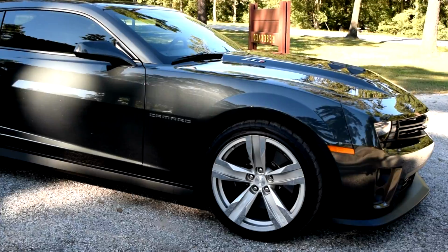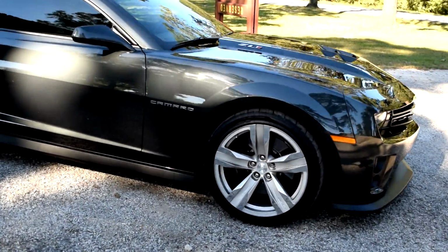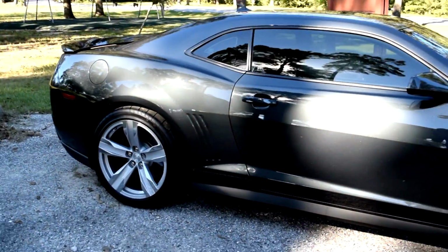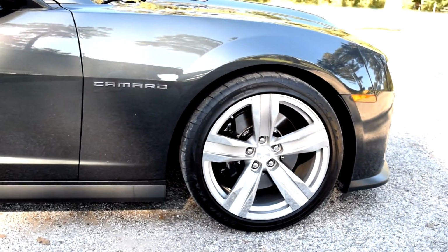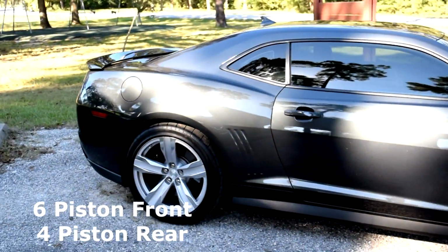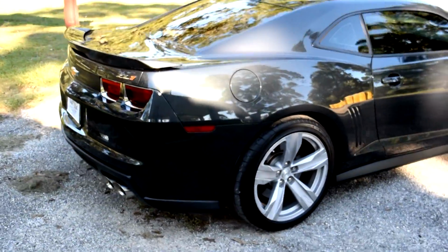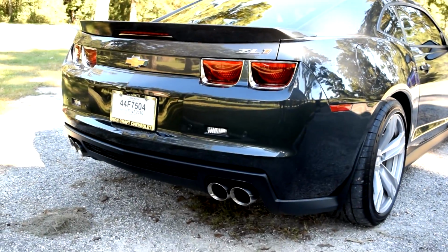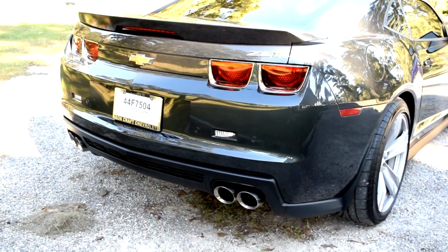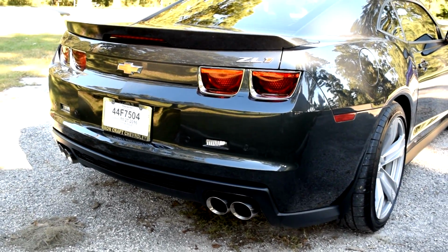The stock wheel and tire setup on this bad boy: we have 285 width tires up front on 20x10 wheels, and out back we have 20x11 wheels with 305s. Also on all four corners, you do have nice Brembo brakes. I believe there's 6-piston up front and 4-piston out back, but it could be 4 pistons all the way around. But when you see that Brembo sign, you're in for some good stopping power. I definitely don't think I'll have an issue stopping in this car. Coming out back, you get to see that nice spoiler with the quad exhaust tips. It definitely lets you know that this car means business. And when you step inside, you definitely know you're about to go really fast.